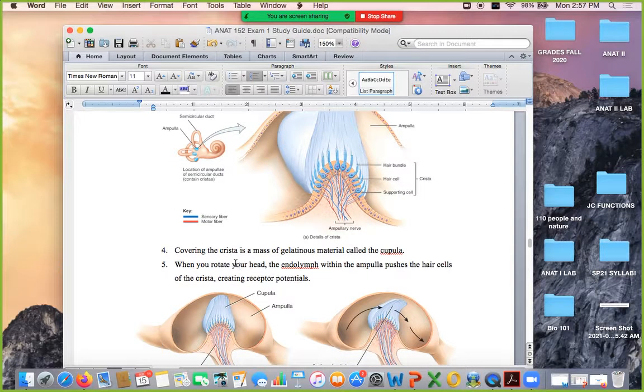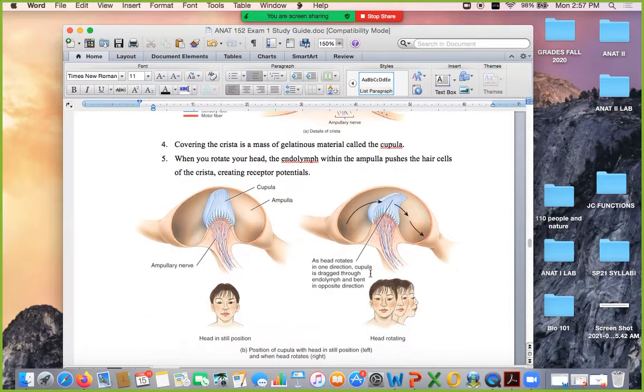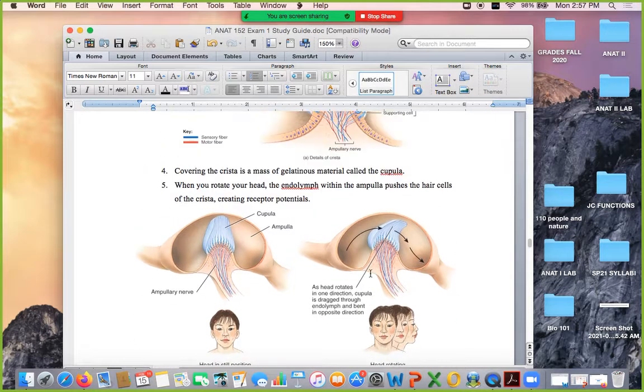Now, remember I told you we have the XYZ semicircular ducts. We just talked about the saccule and utricle. We also, of these semicircular ducts, have the ampulla regions, which have specialty regions called cristae. And these are going to be involved in acceleration and deceleration, basically.